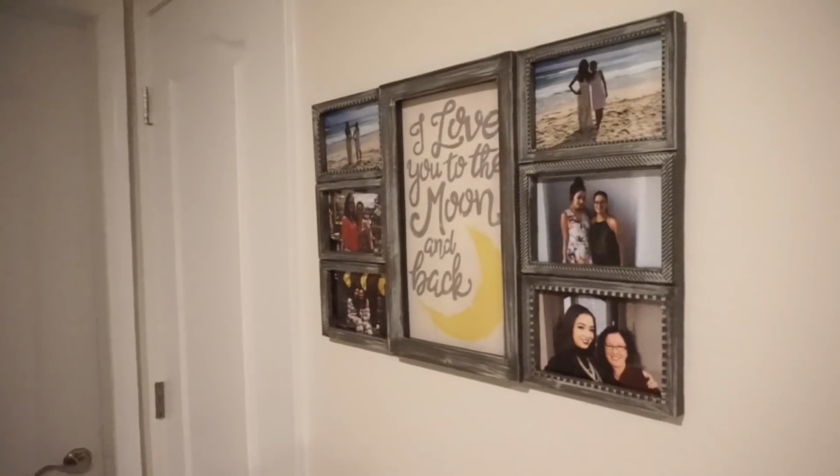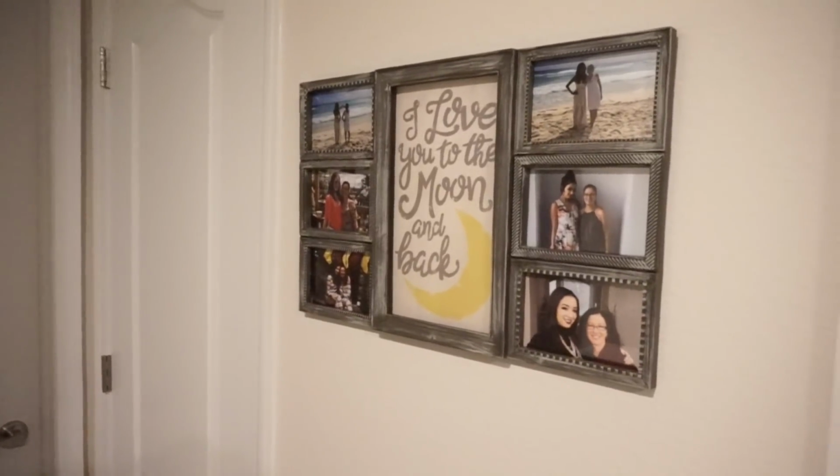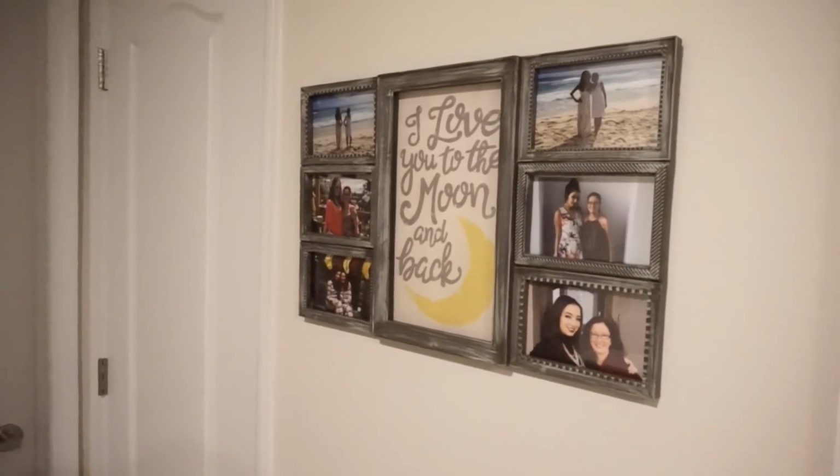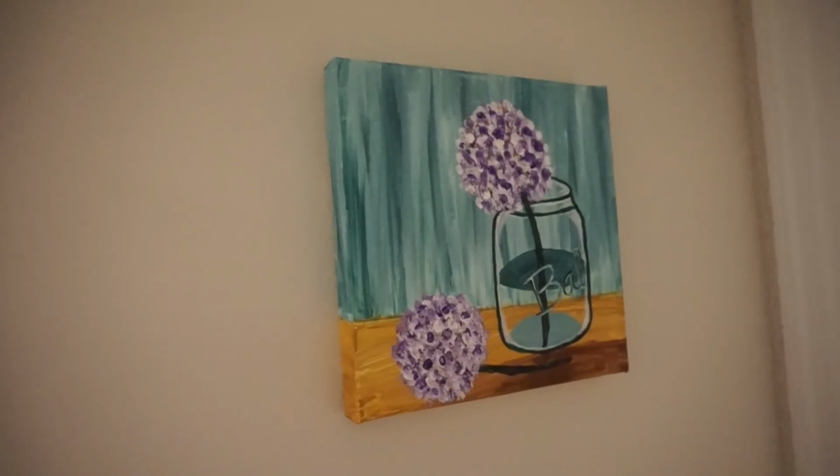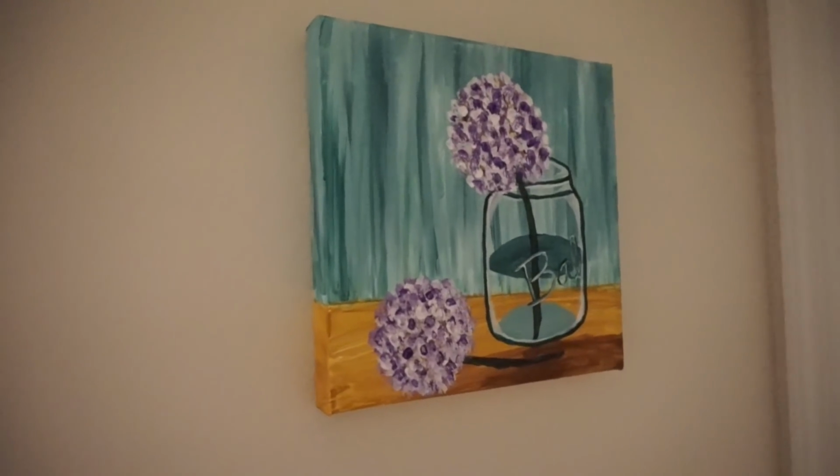So right outside of the bathroom, I have this little picture frame of me and my mom. It says "I love you to the moon and back," which is our saying. And I have 6 pictures of me and her over the last few years. In here is my water heater, and over there in that other closed door is just electrical stuff, so that's why I didn't open them. And then on this wall, I have a painting from Painting with a Twist that I did.